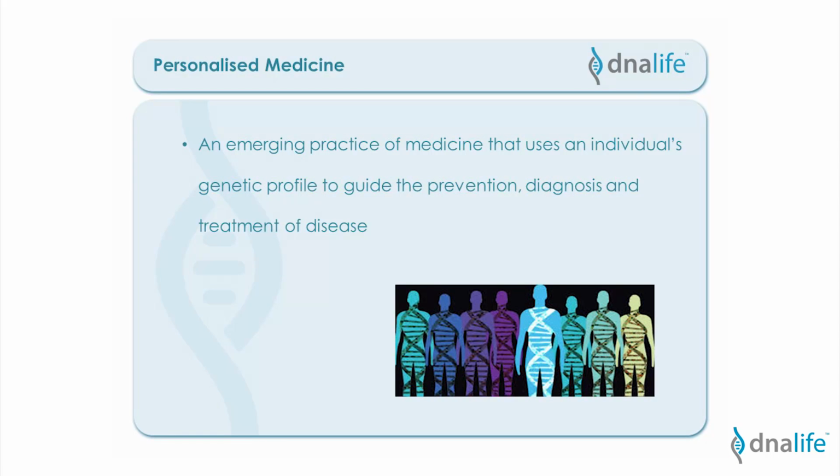So what is personalized medicine, and why is it of interest to a healthcare practitioner? Personalized medicine is an emerging science of medicine that uses an individual's genetic profile to guide the prevention, diagnosis, and treatment of disease. It is an acknowledgement of the individuality of every patient that walks into a medical practice, and the realization that a uniform treatment approach is no longer sufficient to ensure the optimal health of the patient.